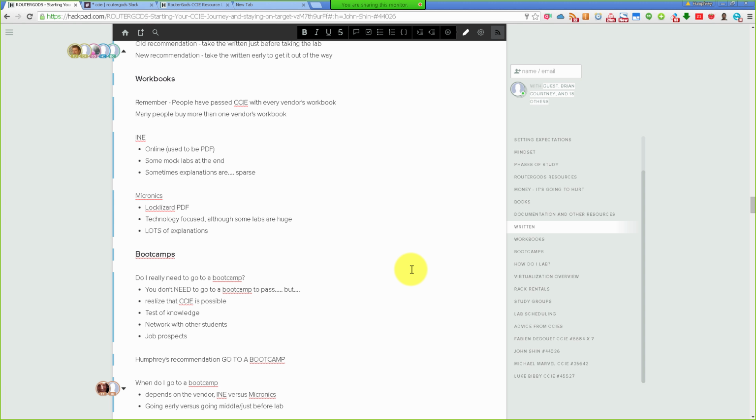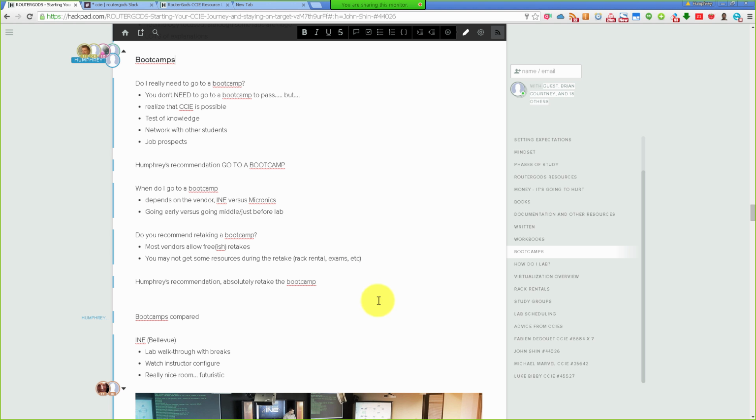So I took a different track than David and Matt. I did data center, and I did actually try both. I will say that I preferred one over another for data center at least. And I've actually had this conversation with Humphrey before as well. Different vendors are actually stronger in different tracks. So if you're not doing the classic route and switch, there might be one or two vendors that are just really strong in that particular track, like collaboration, wireless. So it does pay to do your research, but typically, like something like core route and switch, the more resources, the better, from what I've seen.